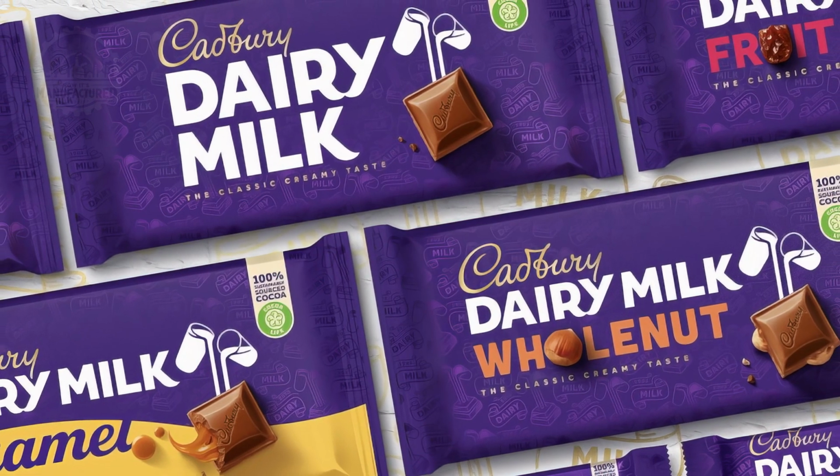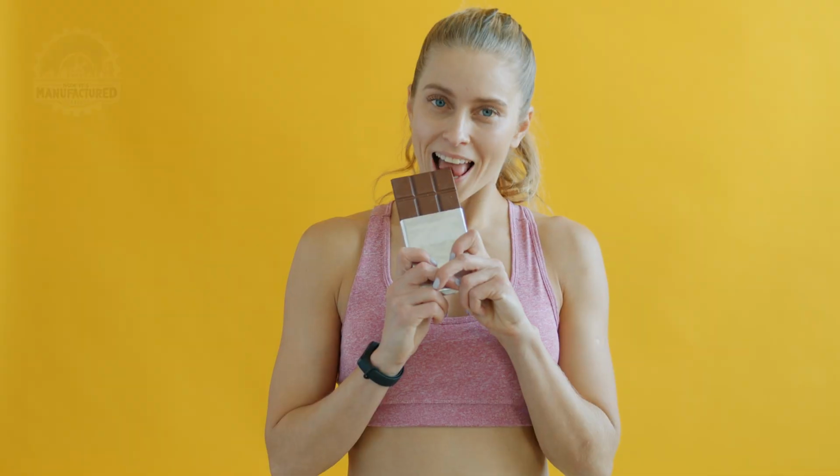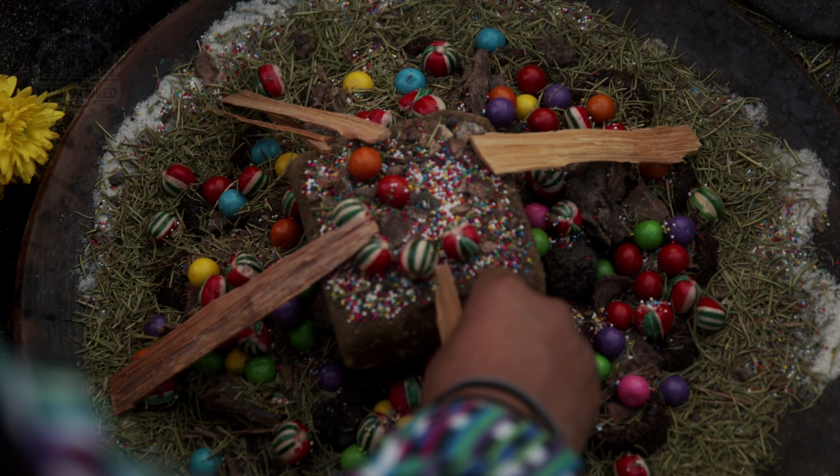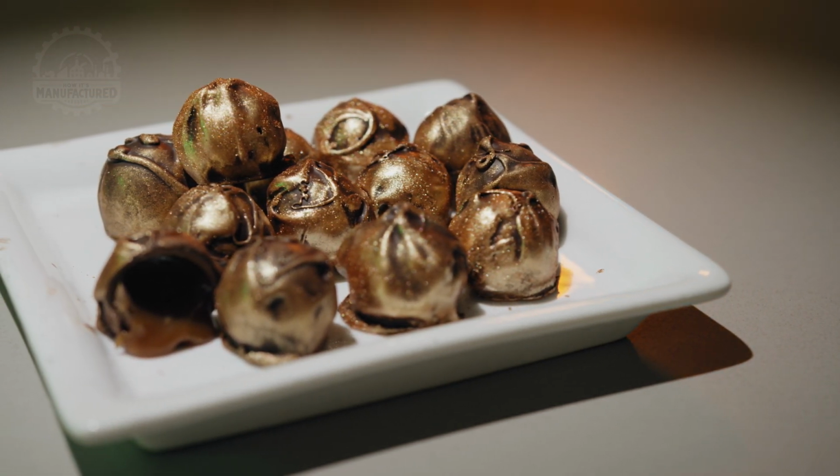The chocolate industry, generating up to $130 billion annually, is a testament to our enduring love for this treat. From a sacred ritualistic ingredient to a global luxury, chocolate's journey is as rich and fascinating as its flavor.